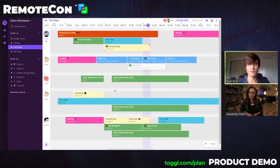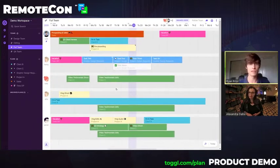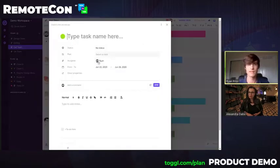Hopefully that makes sense. So before we move on, I'll show you what it looks like to create a task in Toggl Plan. So you can do this anywhere on any timeline or any board. So if we click in the timeline here, Monday the 22nd, and drag across, say we want it to last the full week till Friday the 26th, we can give this task a name.